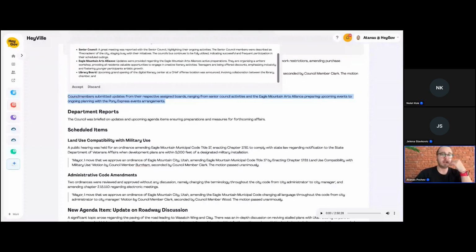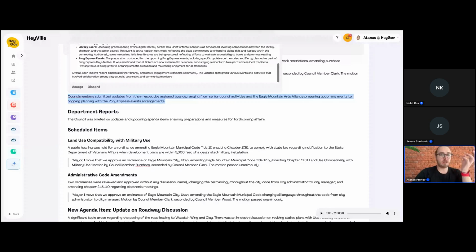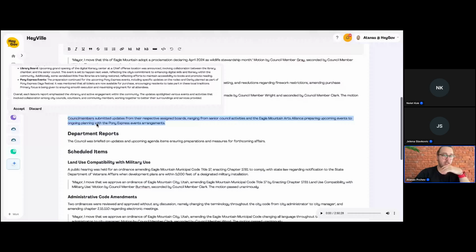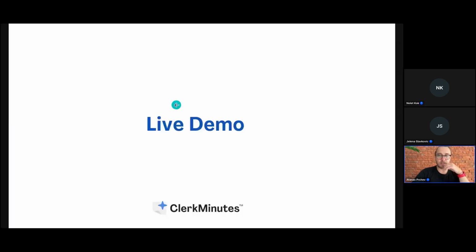Here we can see that what roles in the municipality are actually involved in discussing this liaison report in the municipality. So does anyone have any questions about AI actions?